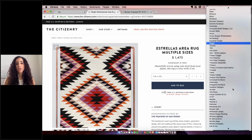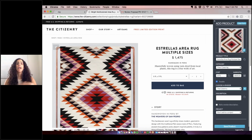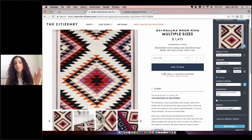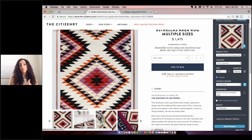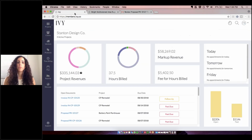You can choose your vendor. So if you do have a vendor list in Excel or even in QuickBooks Online, you can export it from those systems into Ivy using our import template. And then you can add your description. And what's great here is you can add this directly to a project if you have a specific one in mind. But no matter what you do, once you save, this item will save into your product library in Ivy. So it centralizes your workflow. We don't want you to have to be communicating between multiple systems. This just really alleviates that.